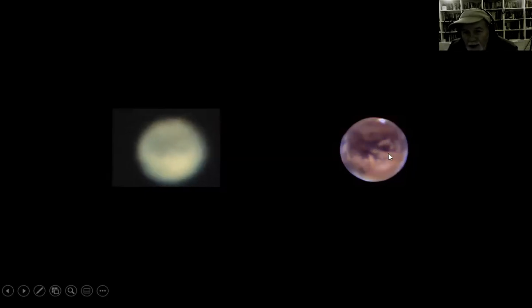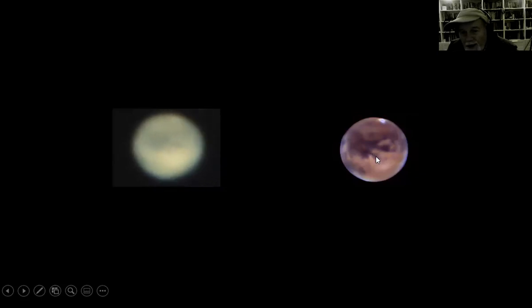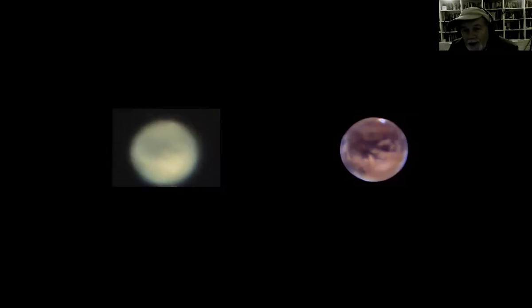This feature here, the ancients called the Eye of Mars. It rather looks like a dark pupil set in its eye socket. The feature here is the famous Mariner Valley. This is a huge structure, a big ravine, 2,500 miles long, so this is a lot bigger than the Grand Canyon in America. This would stretch right across the United States.